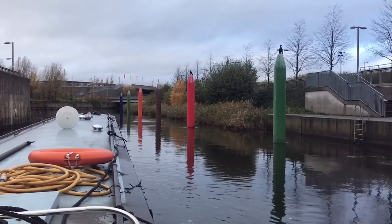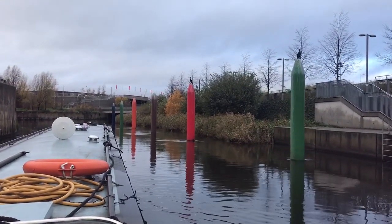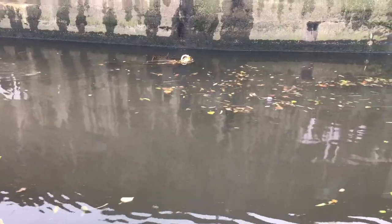The lock is just up on the left, past the phallic sculptures. The bridge you can see in the distance marks the end of the navigation. All of the rainwater from further up the Lee runs off through there and into this river. The flow was a lot stronger than we'd anticipated.